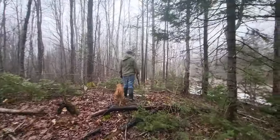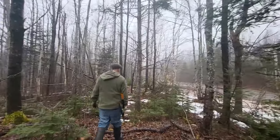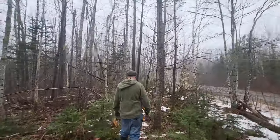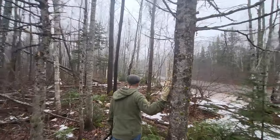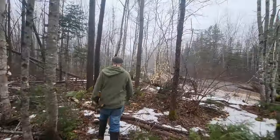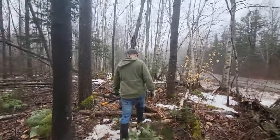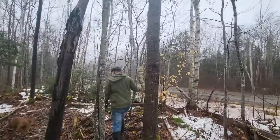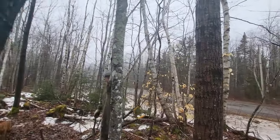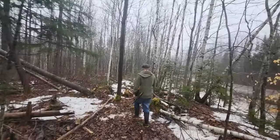So between a chainsaw, some good clippers, and a good neighbor, you'd be surprised how much you can get done. We're going to use every solid tree that we can for the fence line, put some insulators in them so that we can run the line through it, and hopefully it'll be a nice solid fence. Still a couple areas we can clean up, but it's a good start. It's almost done.